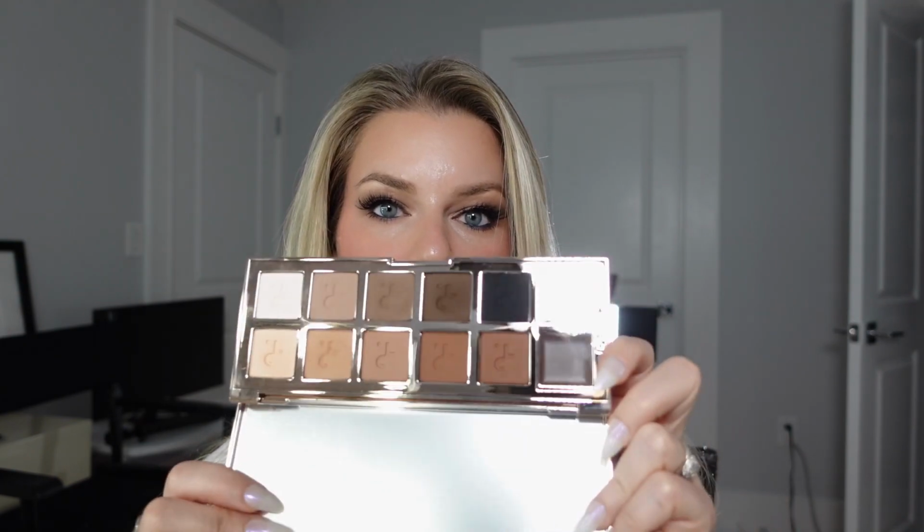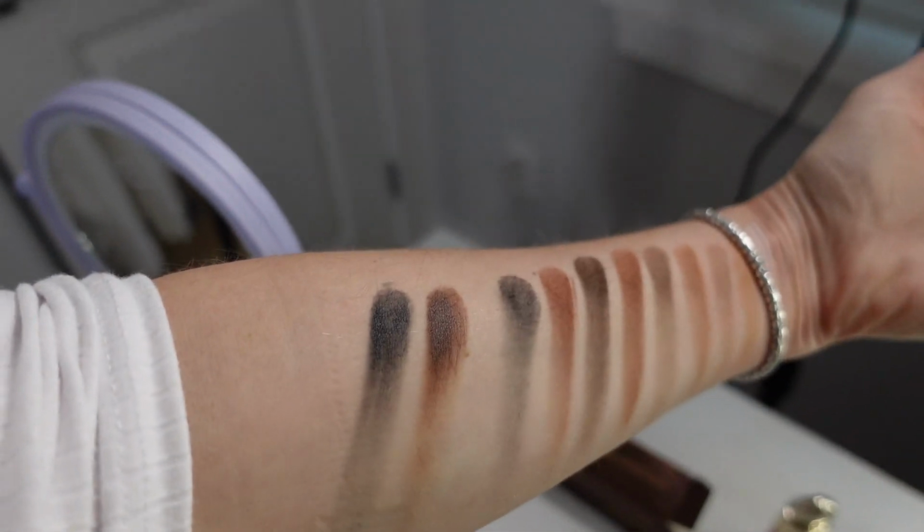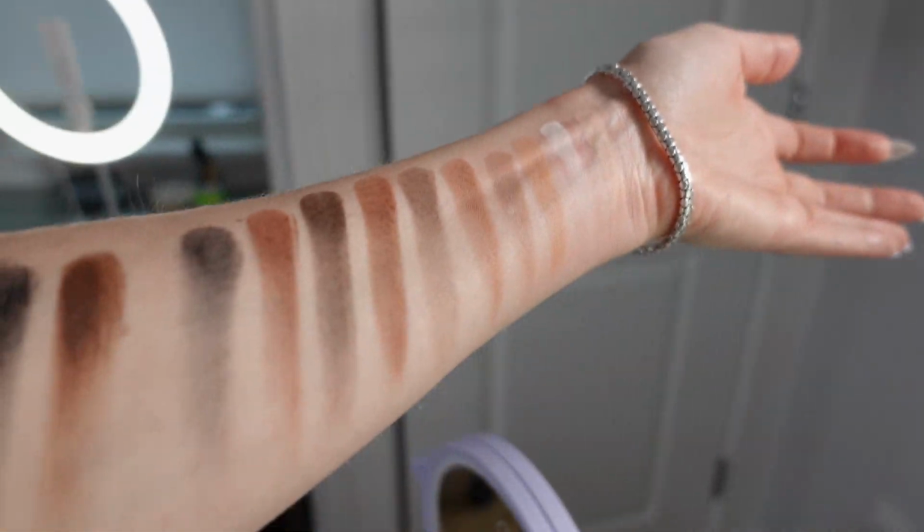So first, the mattes palette. I really like this. The cream liner or eyeshadow, you can use as an inner tight line. Although it seems like it comes off a little bit. But the shades, I really like what he did with the shades. These are very neutral and would work with a lot of skin tones. I'm really happy I picked this up. So initial thoughts, I'm liking it.